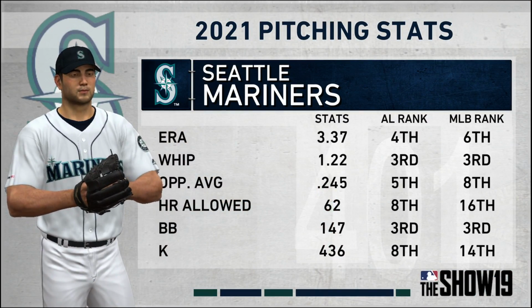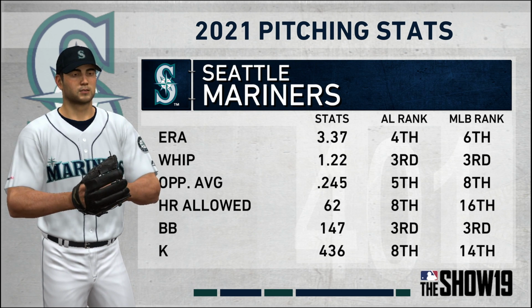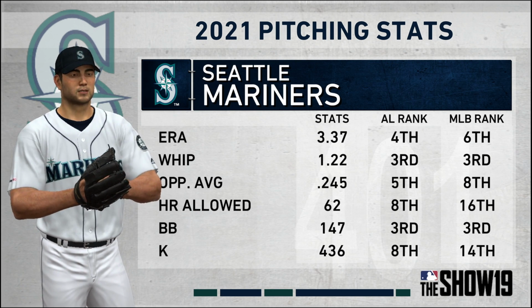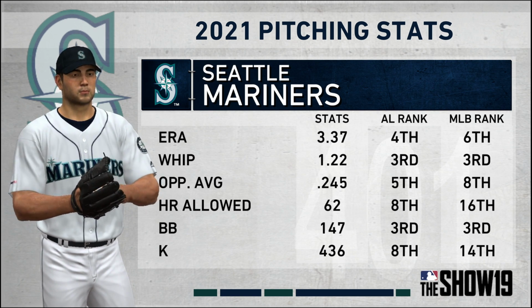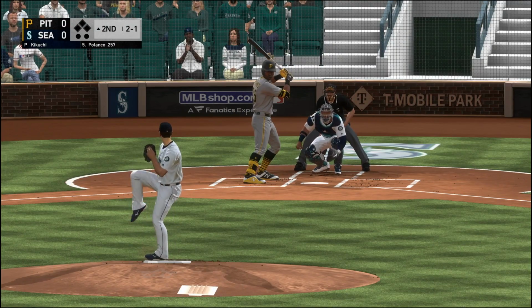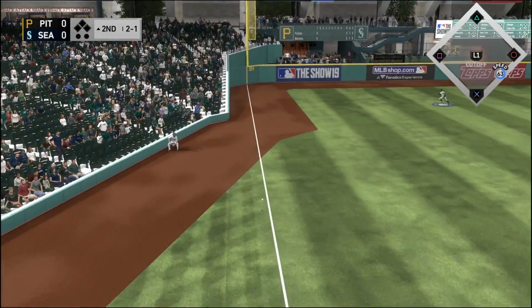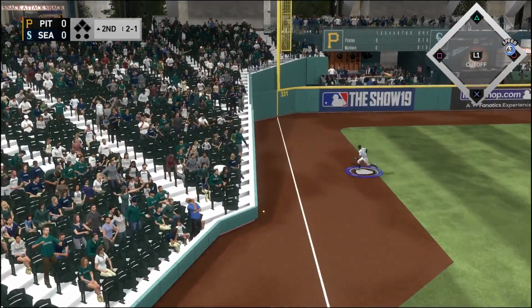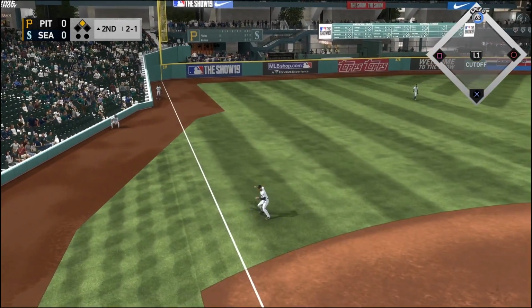Not great, not bad, but we'll see what he does in this game. Just looking at our pitching stats around the MLB, you can see we are doing work right now. WHIP, third in the MLB. Walks, third in the MLB. And we're right in the middle in strikeouts, but we're top 5 in the AL in opponent average and 8th in the MLB as well. So we are doing really, really well in our bullpen and in our rotation.